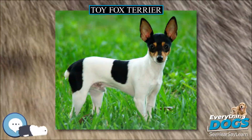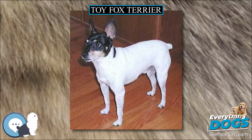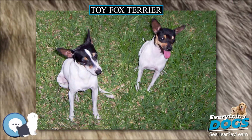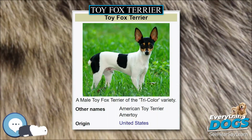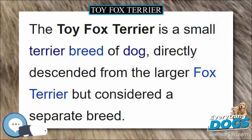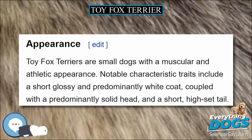Toy Fox Terrier. The Toy Fox Terrier is a small terrier breed of dog, directly descended from the larger fox terrier but considered a separate breed. Description: appearance. Toy Fox Terriers are small dogs with a muscular and athletic appearance. Notable characteristic traits include a short, glossy and predominantly white coat, coupled with a predominantly solid head, and a short, high-set tail. The breed has been deemed elegant and graceful with V-shaped ears and large eyes.